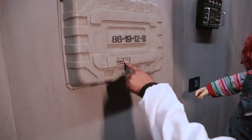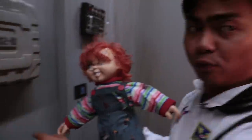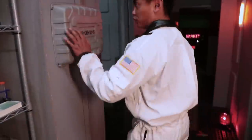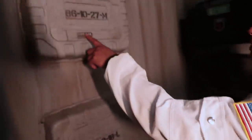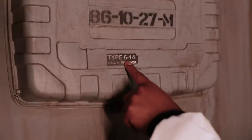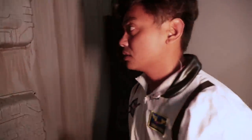Type 614. Wait a second, type 614. So if you check out the other panels that look exactly like that, it has the same thing. Type 614. I saw a couple more here. This has to deal with something because this thing has been constantly showing up. So type 614, the sixth letter of the alphabet is F, the 14th letter is M. What else is FM or reminds you of FM? Radio. So maybe there's a radio in the cockpit. Thanks, little boy.